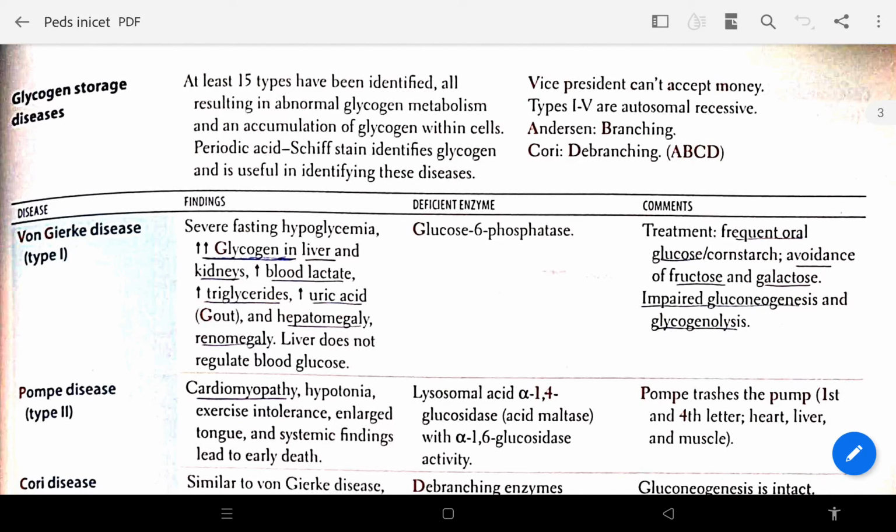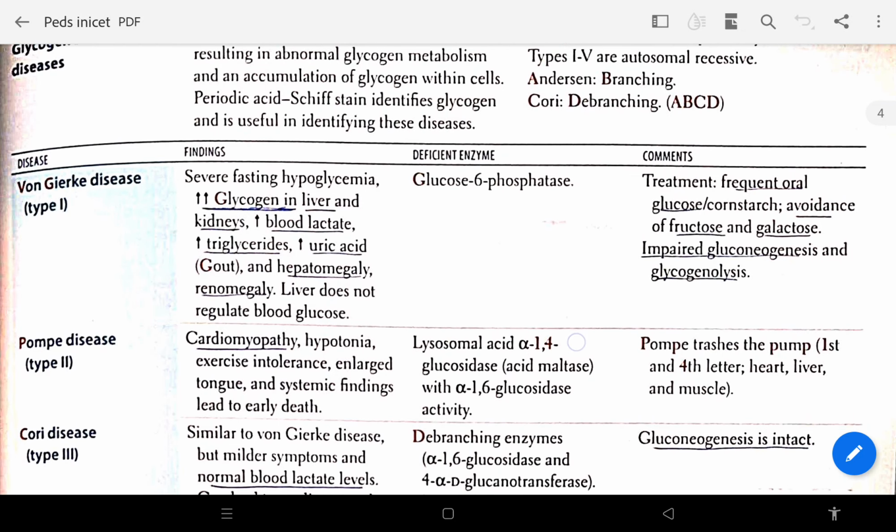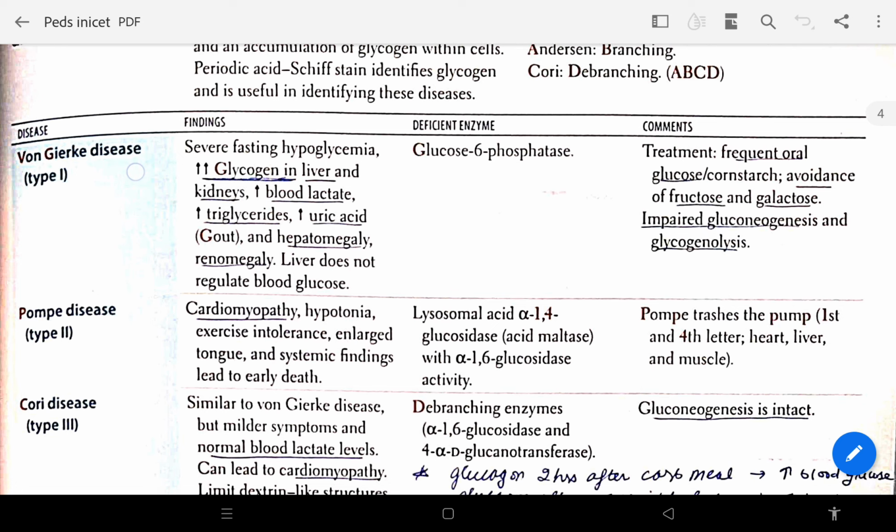Hi everyone, in this video we will be studying glycogen storage disease. It is the most important topic for the exams. So we will be studying what the enzymes are and what the findings are in each disease. First one, type 1, is von Gierke disease.